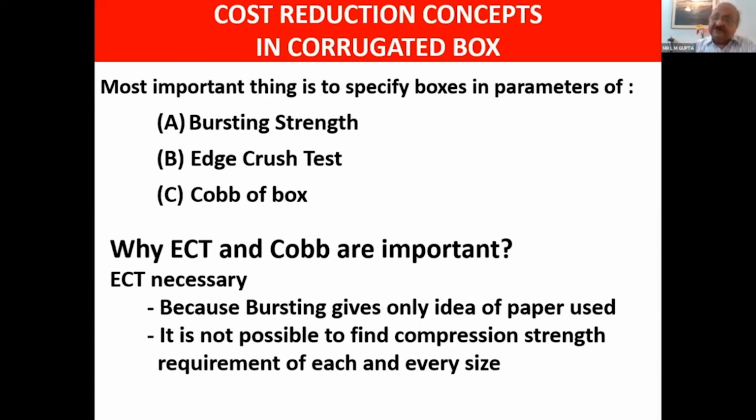Now, compression strength of a box is, you take a box in a compression strength tester, the load is applied on the box, and the value at which the box crushes is known as the compression strength of the box. Let's say it is 400 kgs. That will imply that this box alone can withstand a stacking load of 400 kgs.